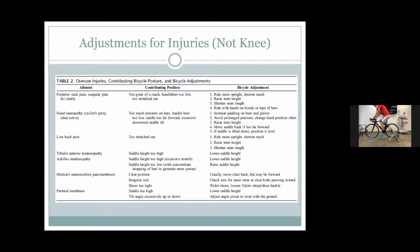Then neuropathy, which is too much pressure on the bars, can happen with any of these things. The bars might be too low, so too much weight is being put on the front of the bike. The saddle's too far forward, or there's excessive downward saddle tilt. So you would try to affect all those things as they suggest. If someone has low back pain, again, they might be too far forward on the bike, so those similar suggestions apply.